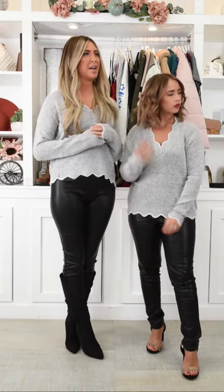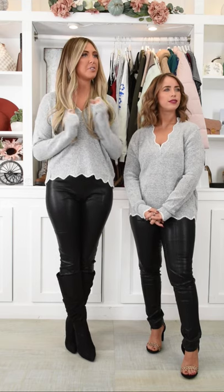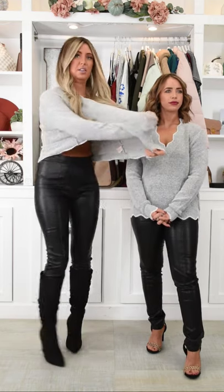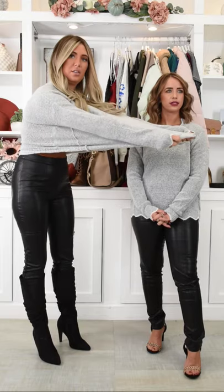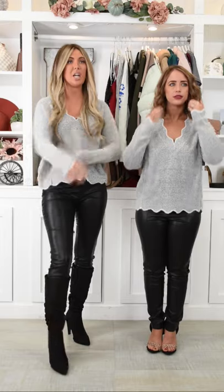But we are wearing the Treat Me Right scalloped sweater. It is a restock. Oh, good. For $45, this is so cute. I actually do remember this one because it's so stretchy. Look at it. It's pretty legit. It's so stretchy. It's unbelievable. It's incredibly stretchy everywhere.